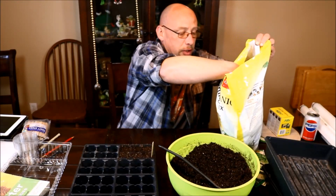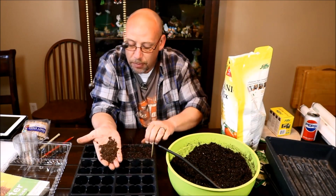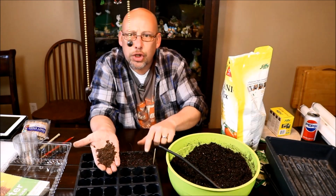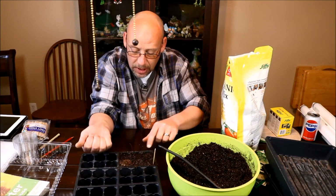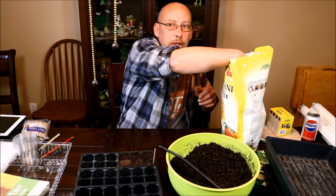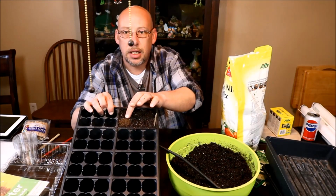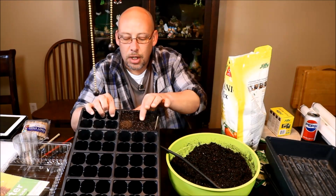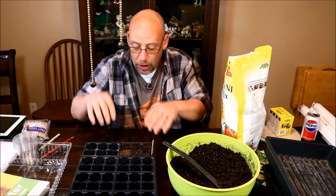Let me get some out here and I'll show you the difference compared to the dry soil, which is a light brown. You may not be able to see that on camera, but you will be able to see it in real life. Let me sprinkle some on here, you can probably tell. You can see the difference between those, where this one is dry and these are damp. So you'll be able to tell when it needs water. When it starts to dry out, then you're going to add some water.